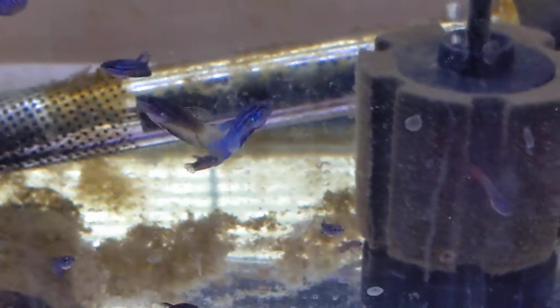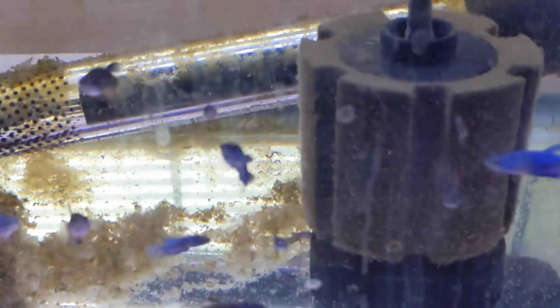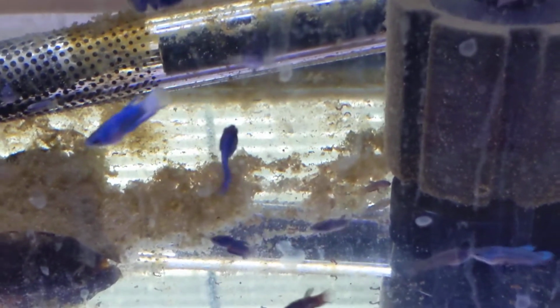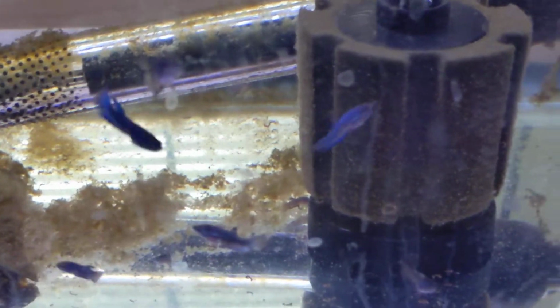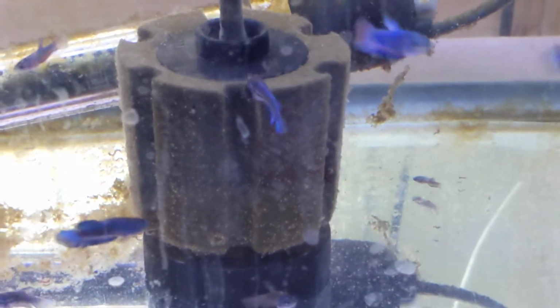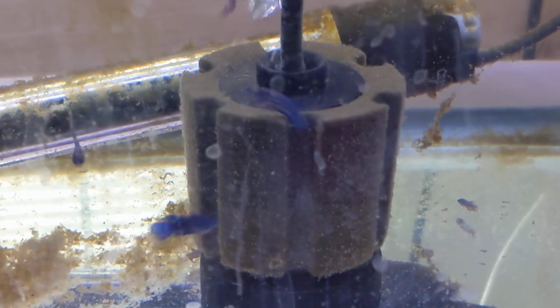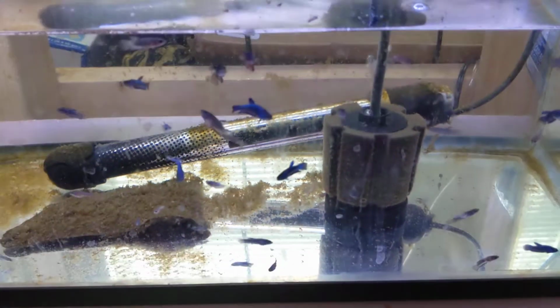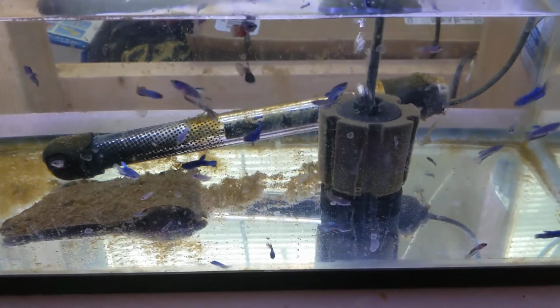That little guy right there, I think, has a bad air bladder, unfortunately. He's always swimming like crazy trying to go up. But I'm gonna see if he develops, because those two downstairs had bad air bladders, and you give them a little time to grow, and they actually resolved it. So it's not necessarily a lost cause in that little guy. Anyways, it's getting long.